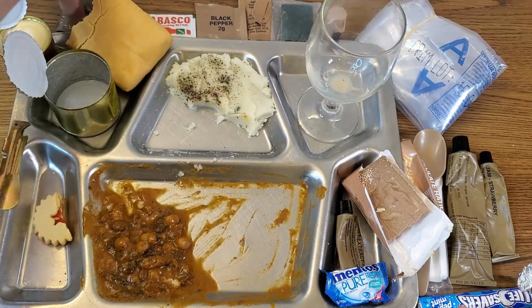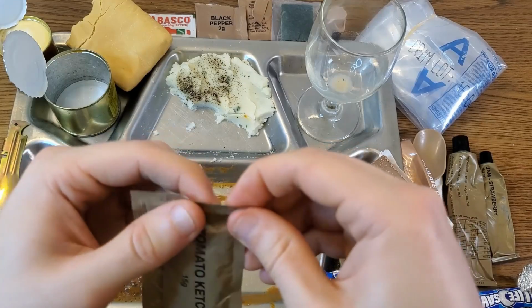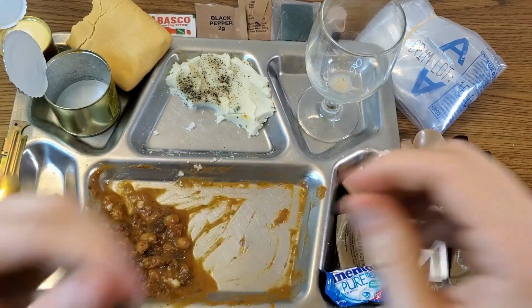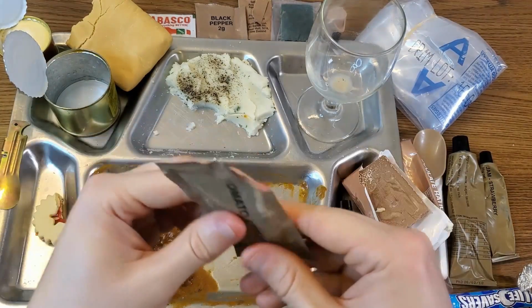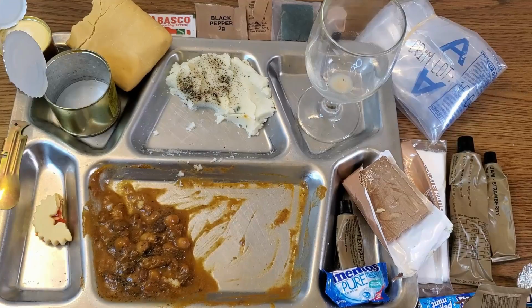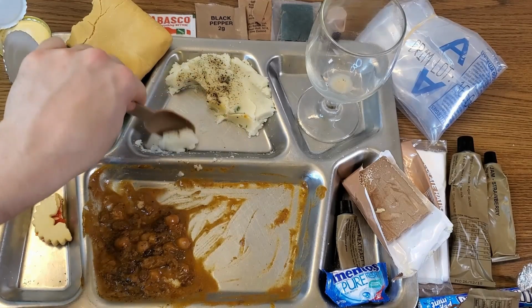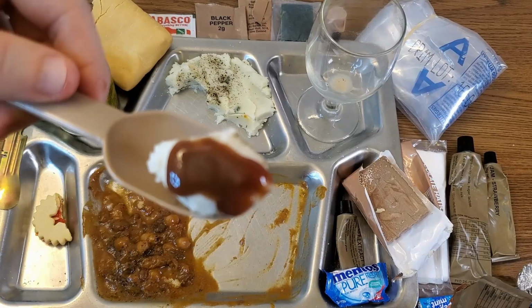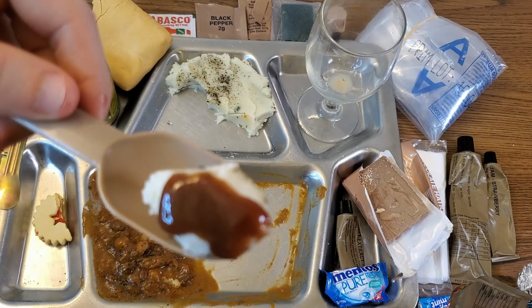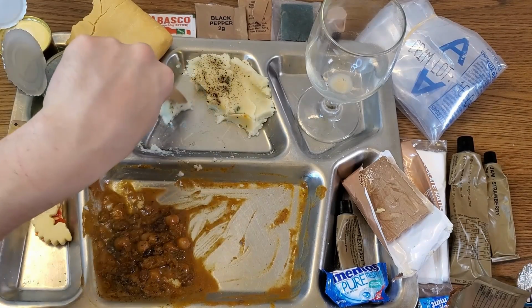I almost forgot, but I did want to try out this tomato ketchup, even though there's nothing in this ration that screams, put ketchup on me. I just want to see if it's any different from my idea of ketchup. It's a lot darker than American ketchup. Oh, it's definitely different. That's more like a barbecue sauce than it is ketchup. It almost reminds me of the tomato ketchup from Russian rations. The best way I can describe this is a very tart barbecue sauce-like flavor. It's actually really good and better than any ketchup ever thought of being.